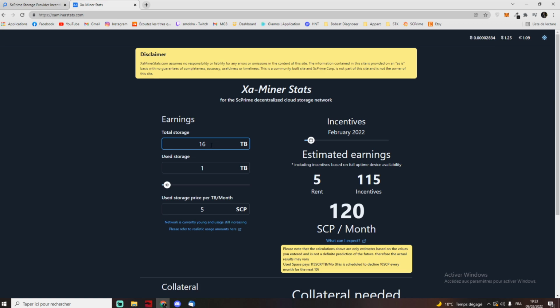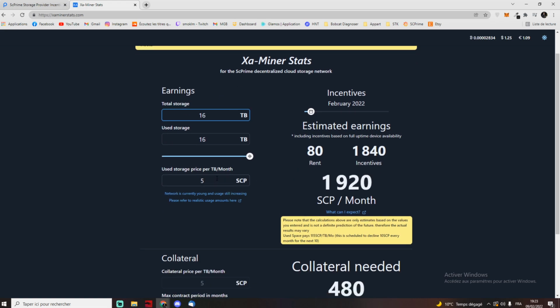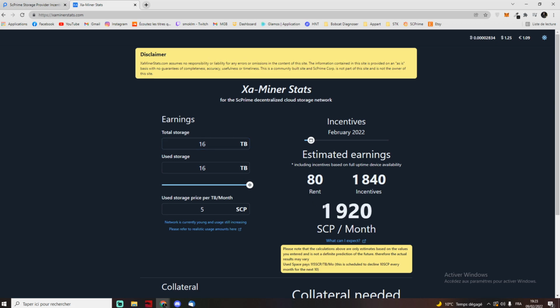This is what 16 terabytes of storage will get you for a month. Let's say you rent out all of it at a price of 5 SCPrime per terabyte, you're gonna get 1,920 SCP per month. And that's almost $2,000 for $450 of hard drives and $200 of collateral. Total investment was around $600.